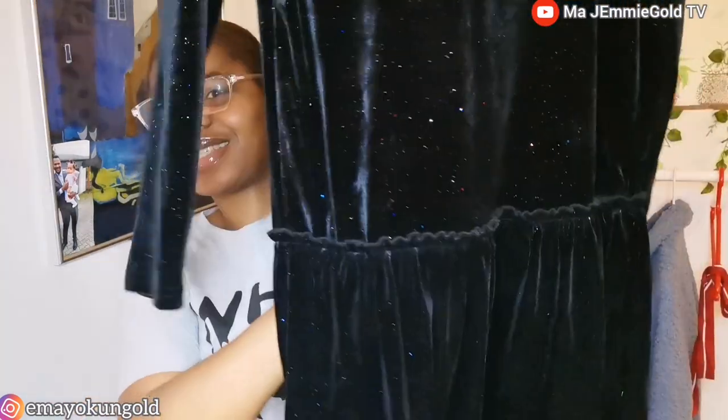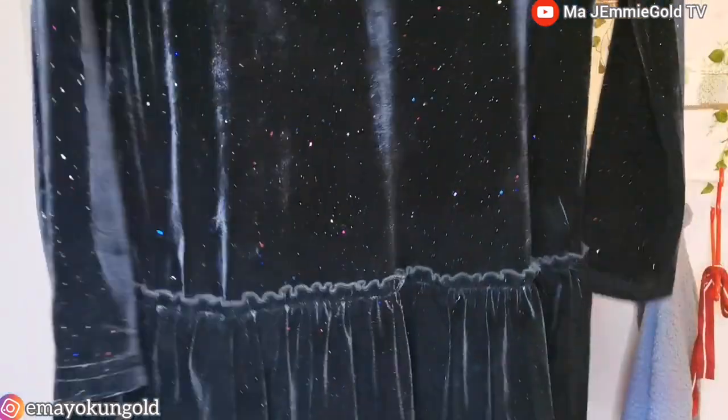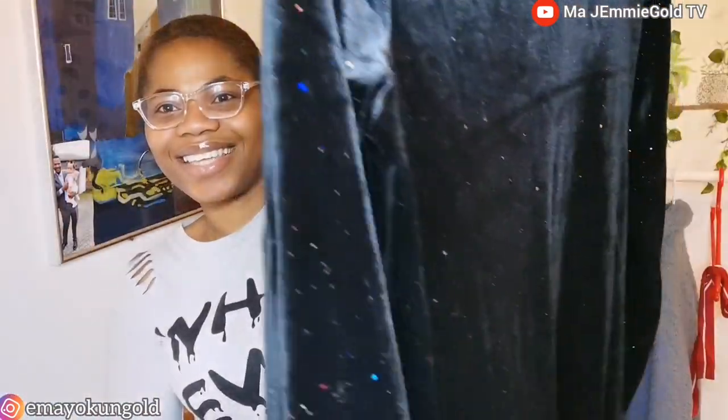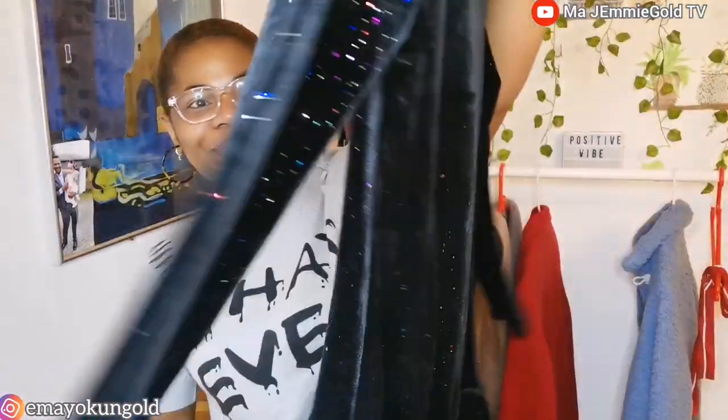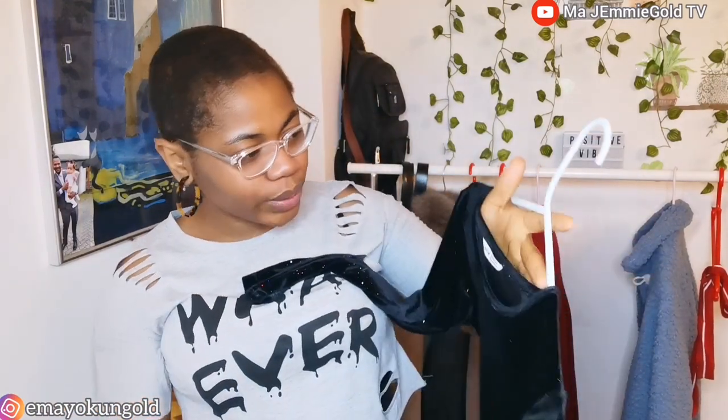I love it. Just look at that. Are you seeing what I'm seeing, guys? Oh my god, the glitters. Okay, can you see? Just look at that. And this is the leggings. The leggings don't have any glitters. It's just like normal leggings. So both came together. It is actually a two-piece clothing.